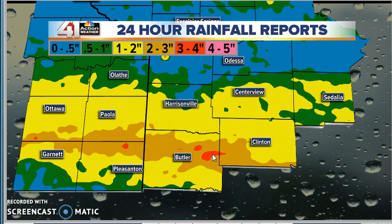But again, this is radar estimated. It may be a little bit overdone and in some cases underdone for some locales. So if you live anywhere in these areas and have a rain report to pass along, I would love to hear about it to make sure things are measuring up as they show here on these radar estimated rainfall reports.